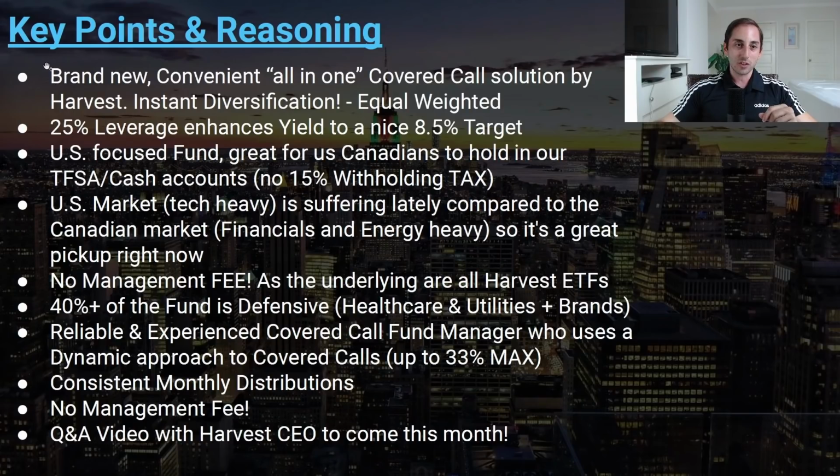So why was this a stock pick? Well, this is a brand new, very convenient all-in-one covered call solution by Harvest. You have instant diversification with this fund. It's equal weighted, so it's 20% in each of the 5 ETFs like we saw. The 25% leverage is great. It enhances yield to a nice 8.5% annual target.